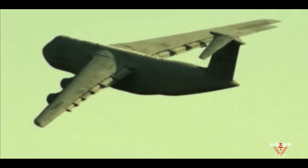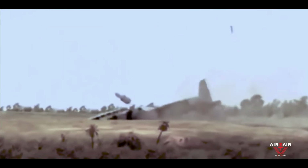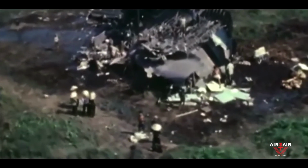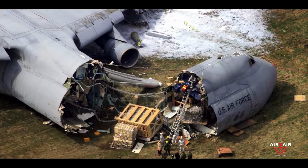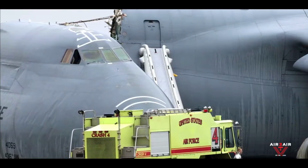The crew turned the plane around and tried to make an emergency landing, but the plane did not reach the airbase and crashed into a field. Of the 314 people on board, 138 did not survive the fall. It was one of the worst disasters in the history of American military transport aviation. In the history of the C-5, however, it was not the only one. During the entire period of operation, 6 planes were completely destroyed, of which 4 in the 1970s, mostly without human losses. Mostly.